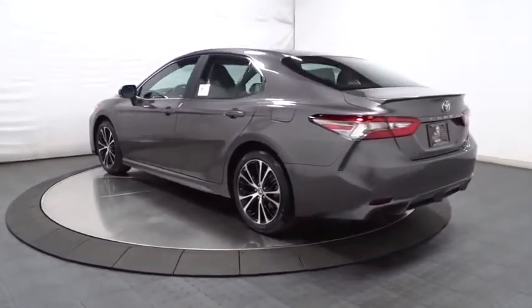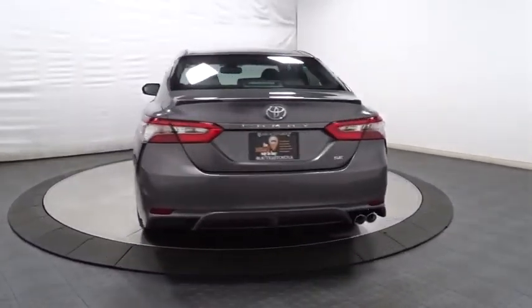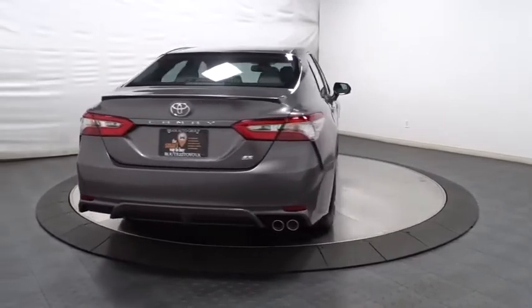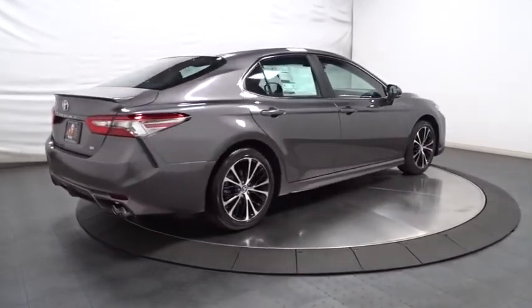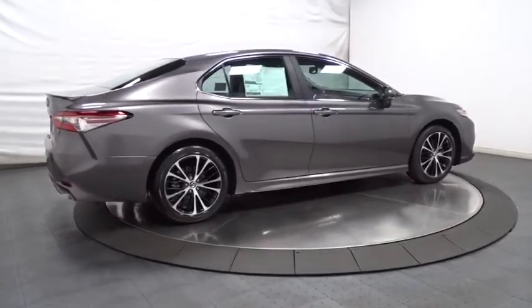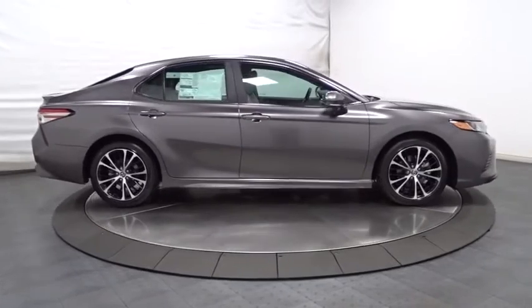Keyless entry, backup camera, front wheel drive, clock, MP3 capability, electronic stability control, trip computer, outside temperature gauge, day and night rear view mirror, tachometer, automatic air conditioning, body color door handles, engine immobilizer, power rear window sunshade.